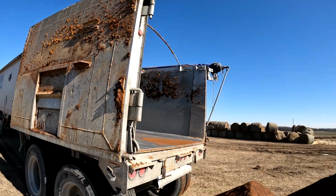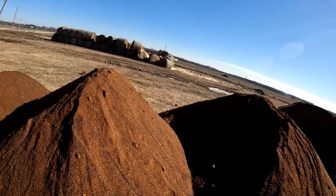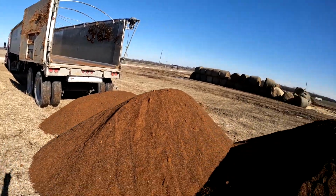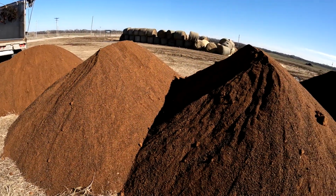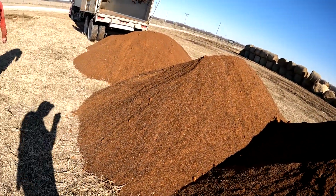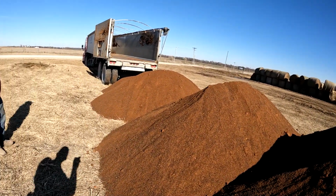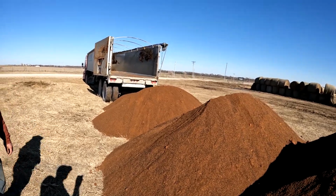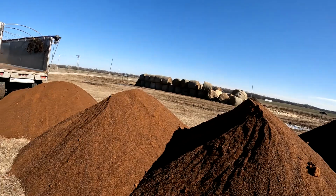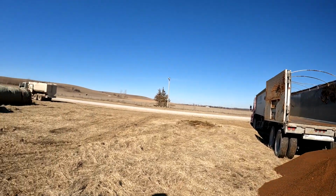Thanks for letting me do that and for helping me. That's a good view of things. I don't usually get to do that on my own. So I was saying this load of DDG is a lot darker than what I've hauled before. And you said it's probably because it got hot? Yes, maybe in a barge or something? That's what they told us. Huh. Definitely got a smell to it. Said the cows love it though. They do. All right. It's like giving candy to a kid.